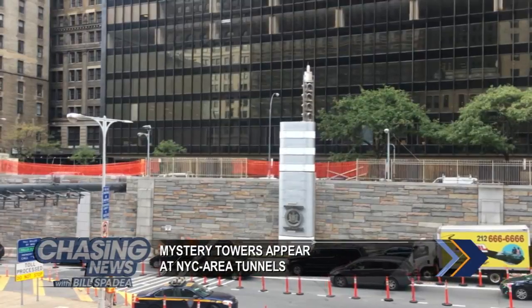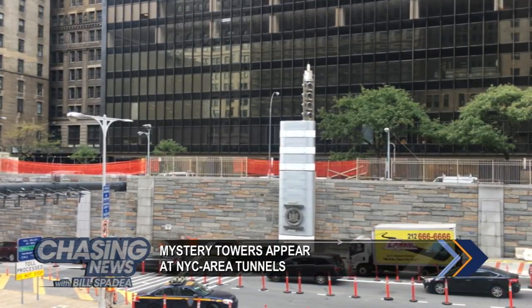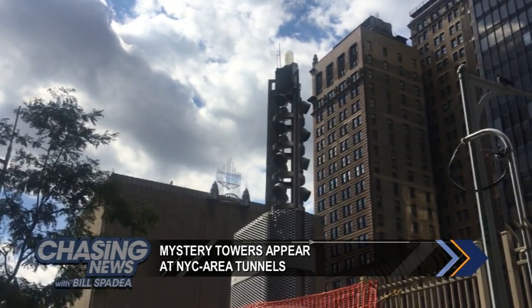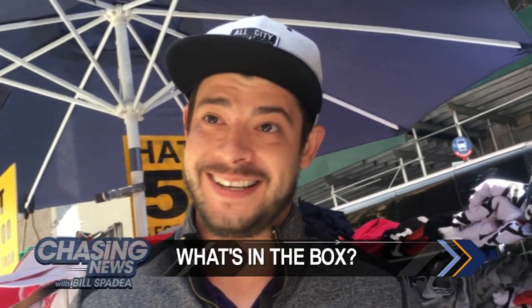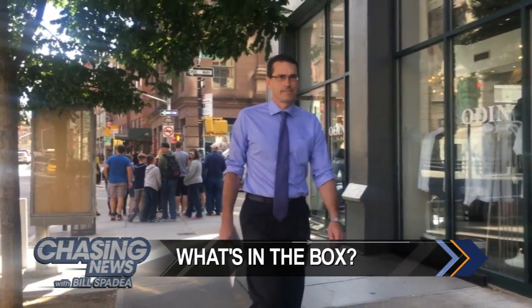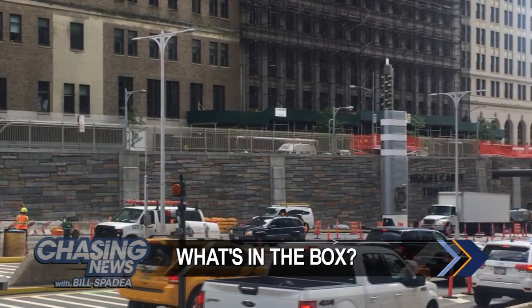You can't miss them driving into New York City tunnels. They're the Gateway Towers, recently installed by the MTA as part of a $100 million project. You know, sometimes I just wonder where the money comes from. You know, it's like, that's a lot of money. But John Kane with the government watchdog group Reinvent Albany wants to know who approved them.